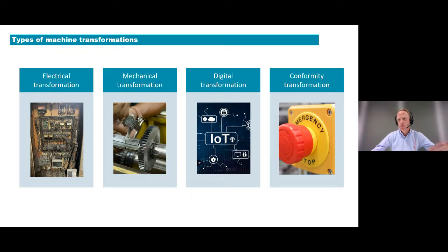If we look at machine upgrading, there are different types of transformations. First of all, electrical transformation. That is when you talk, for example, about upgrading a control unit, or if you want to change to field bus communication. A second type of transformation is the mechanical transformations. It's more an upgrade to replace worn parts or even changing actuators. A third type of transformation is the digital transformation.